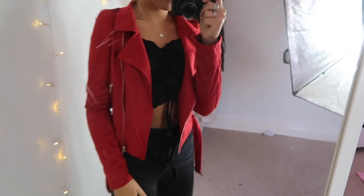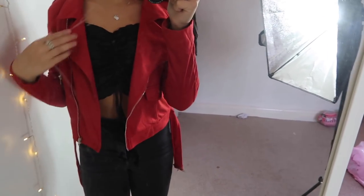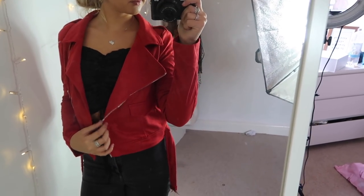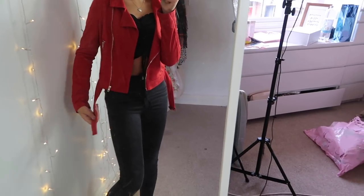I don't know what type of jackets they are. I think they're like biker jackets, but then I don't think they are. But it's like a fake suede, I think that's how you say it. Now, I originally wanted to get it in grey, but they didn't have my size, so I decided to get it in red. I got a size 8, which is the size that I usually get.